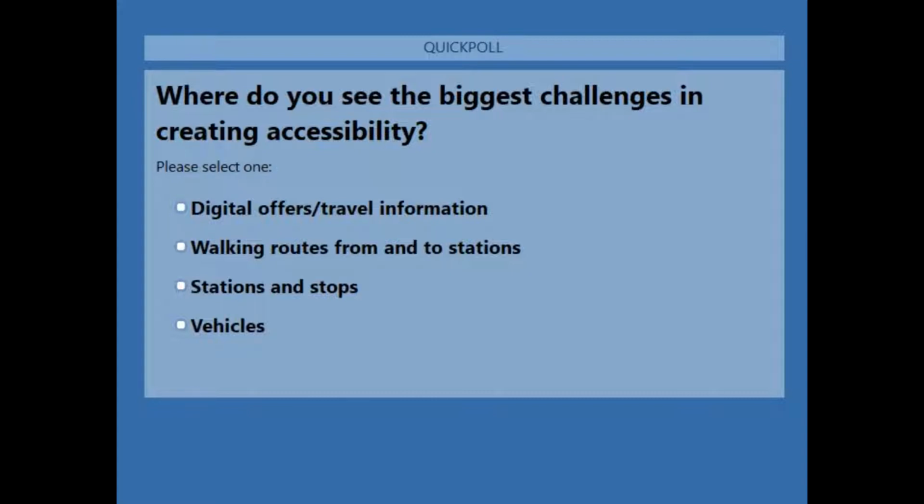It's much easier in the app stores to complain about things that do not work than it is about different things. But I think stations and stops might be an interesting topic that people have issues with, because they might not always be accessible, and they might not even easily be made accessible, because changing something in an app is a lot easier than, I don't know, reconstructing a complete subway station or something.